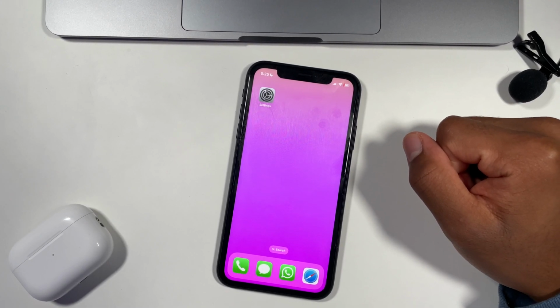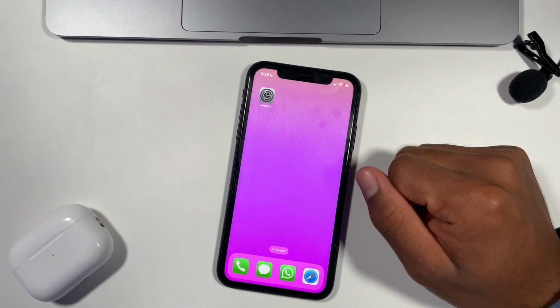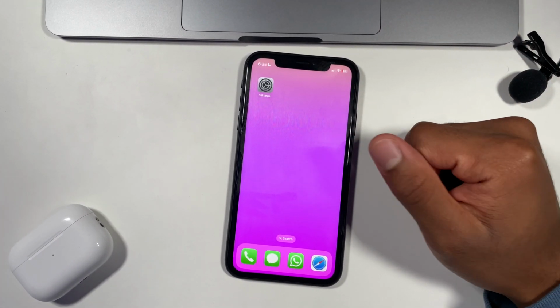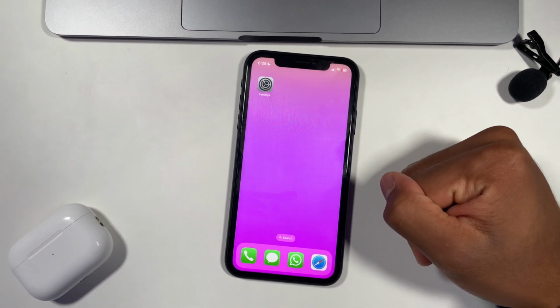Don't mind if I sound a little sick because I am, but it's not stopping me from making great content for you guys. And today we got the iPhone XR, or as some might call it, the iPhone XR, right over here with us.